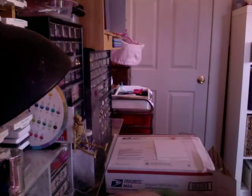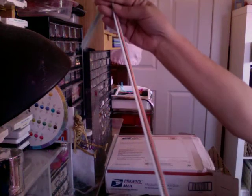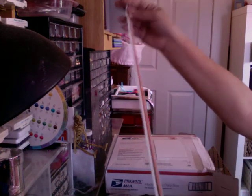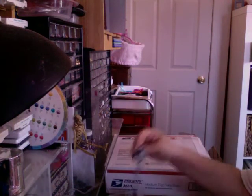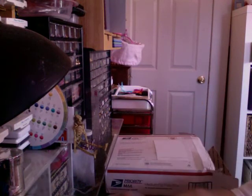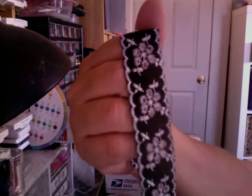And then we have this striped one, cute, and this one, and this one. Look at this one here, it's long too. Look at that, gorgeous. Oh, I love this one. This one's pretty. Oh, this one's got some glitter on it. Look at all that glitter on that one.